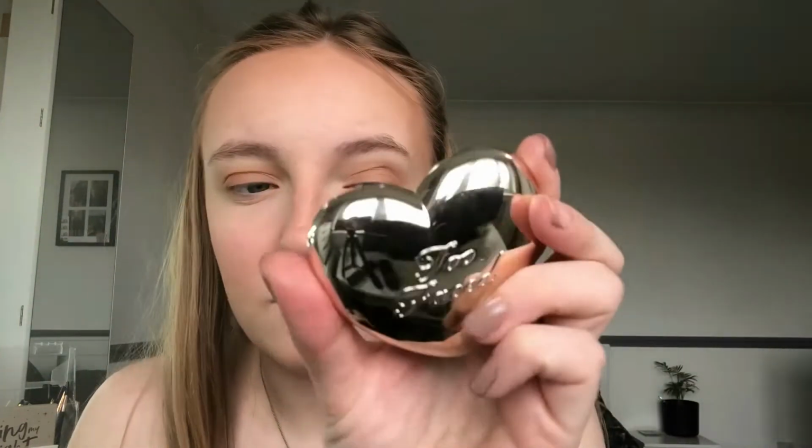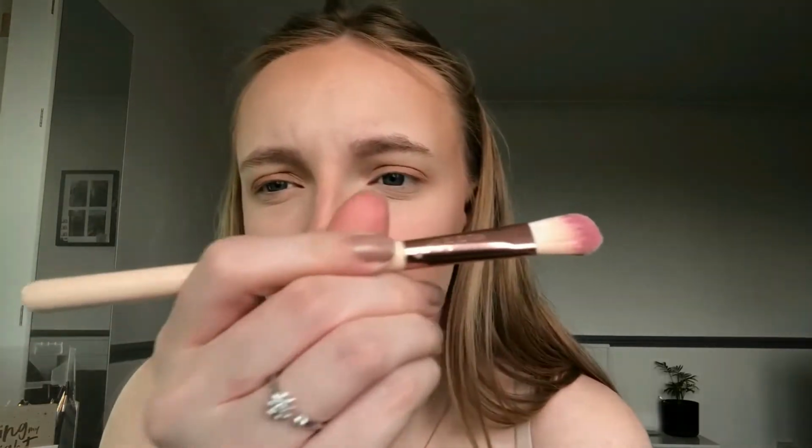Then I like to go in with the Too Faced Blinded by the Light highlighter. I did show this in my first video, so I won't really go into much detail. And I'm just using another Makeup Revolution brush. Yes, it's dirty, leave me alone. And I just like to put that on the high points of my cheeks. You can't really see. I'm terrible with the lighting. It just adds a bit of glow. There we go, that's better, isn't it?